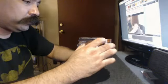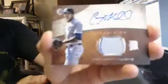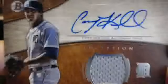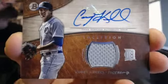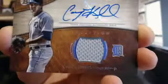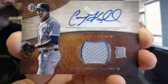Alright. Start off with this one. For the Detroit Tigers, jersey autograph, Corey Neville. Tigers on the board, striking first. 3-1-3 Sean, and a trade.